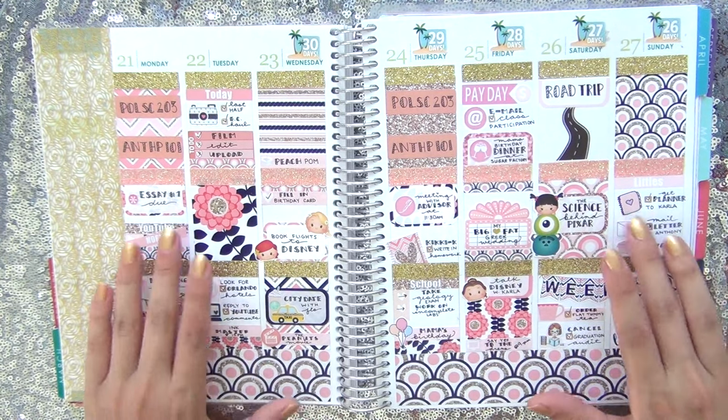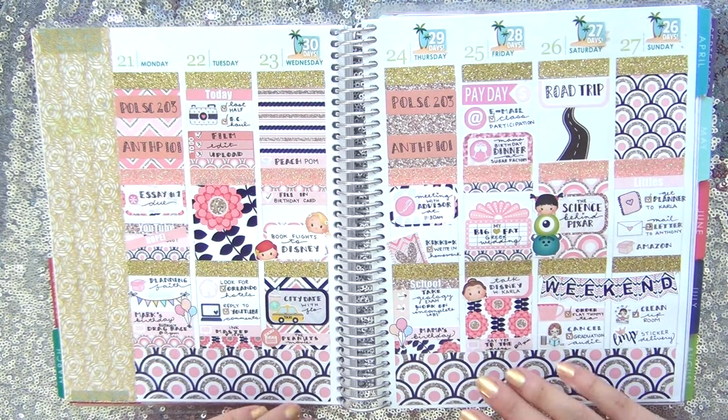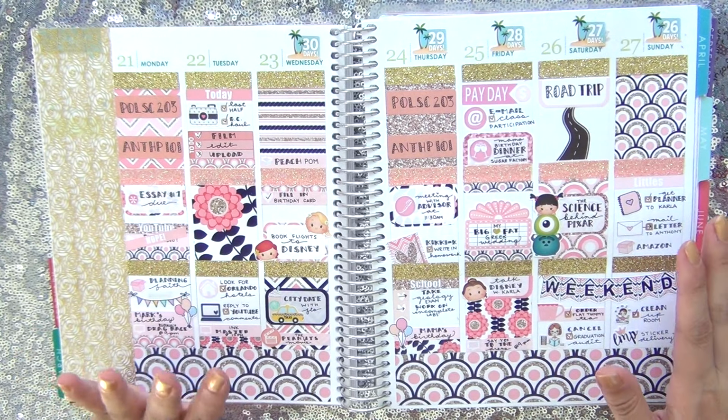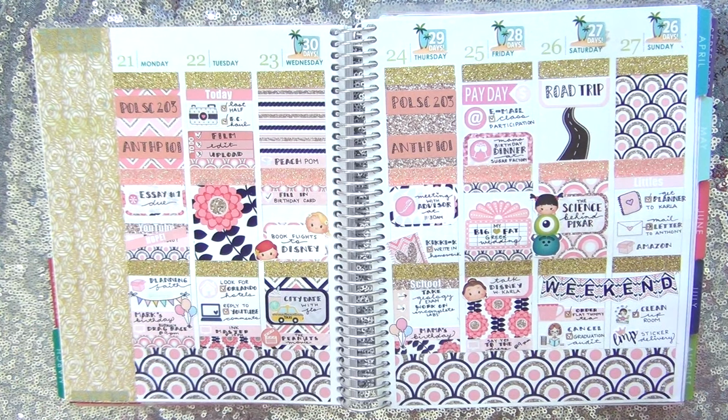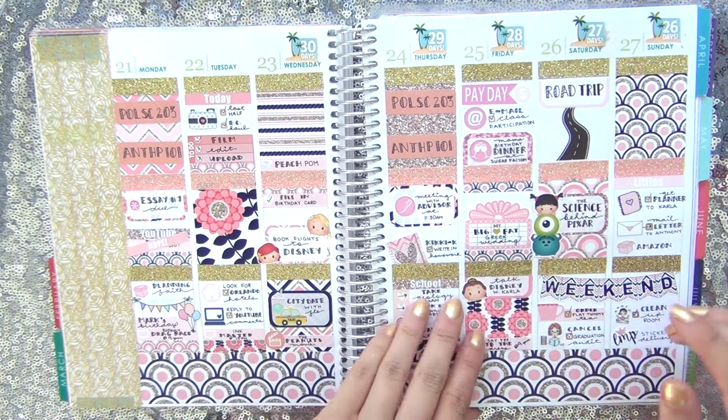It was a lot of fun to use, but I just found that I didn't have enough functional stickers that I needed. But still, this week came out super pretty, and I couldn't wait to use all the stickers. And I do like the matching gold sidebar.